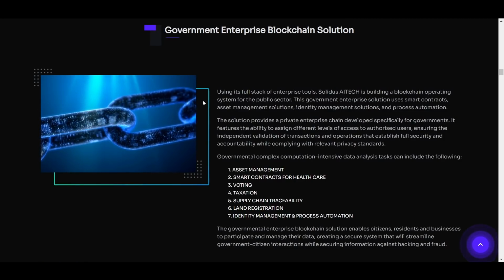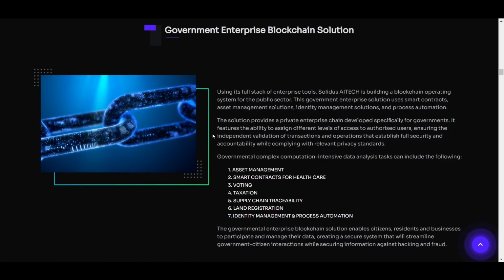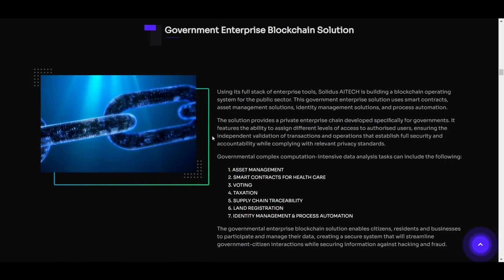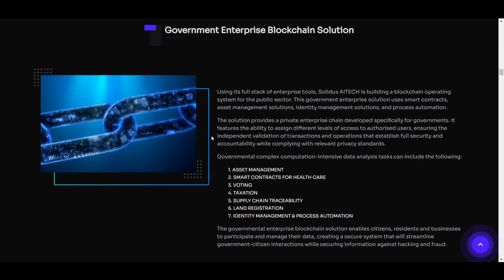This solution includes a private enterprise chain designed specifically for use by governments, with features such as the ability to assign different levels of access to authorized users, ensuring the independent validation of transactions and operations that establish full security and accountability while complying with relevant privacy standards.